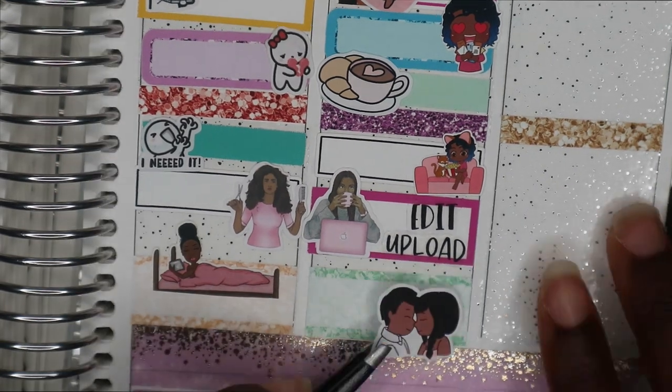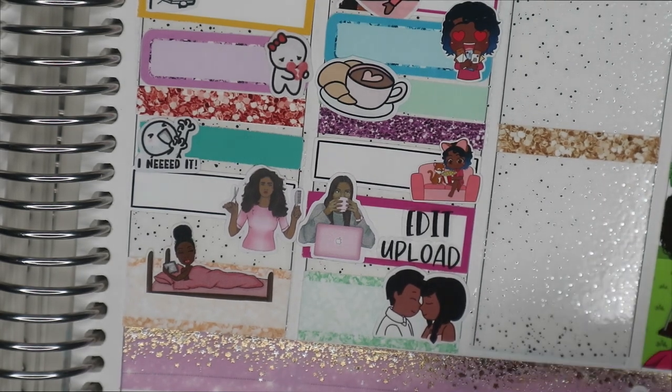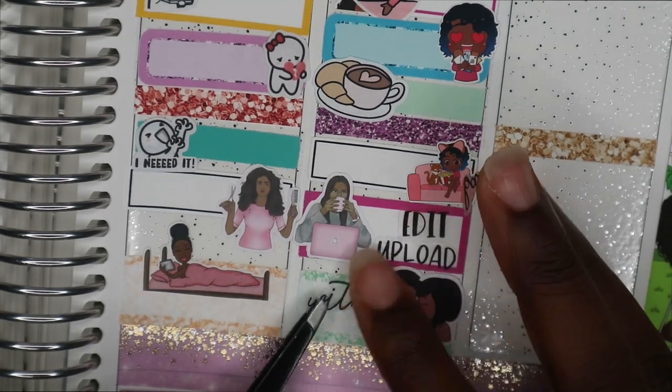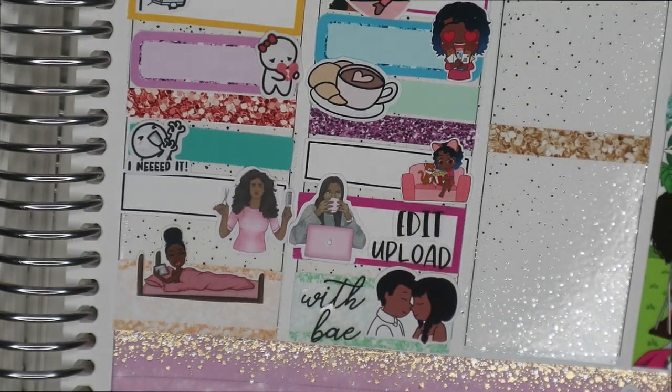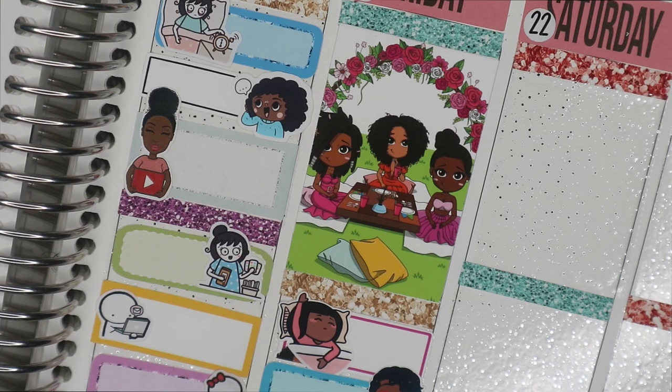On to Saturday. At the top I used a half box and, oh, let's just wait for me to get there, maybe? No, I'm going to start anyway. So at the top, I used a half box, and an in traffic sticker from Paper and Fred, and a stuck in traffic script also from that same sheet.